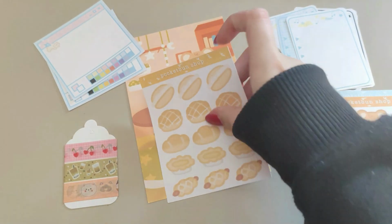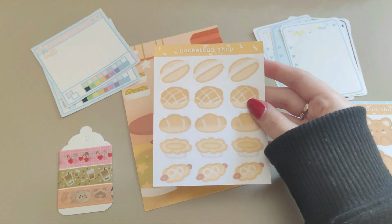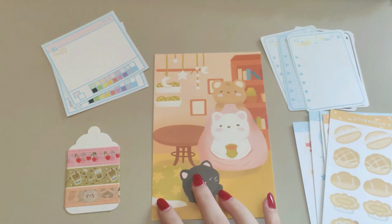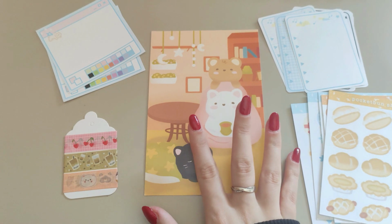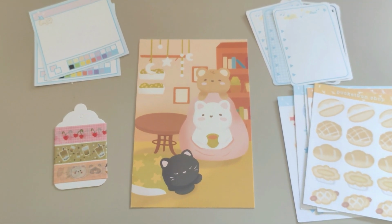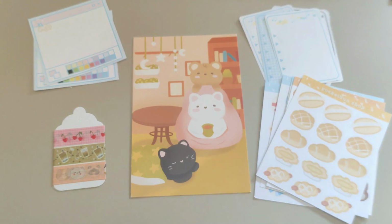And I finally got the ones with little loaves and breads and pies and whatever. These are really cute, so I got this one as well for more vintage orange letters. And finally, they sent me an art print, which is really nice because it has the bears or dogs. I never know what animal it is, but I think it's a dog. And the only thing that I didn't ask for, but that they include in every order, I believe, is an art print. And this one is super, super cute. So that's everything that I got from them.